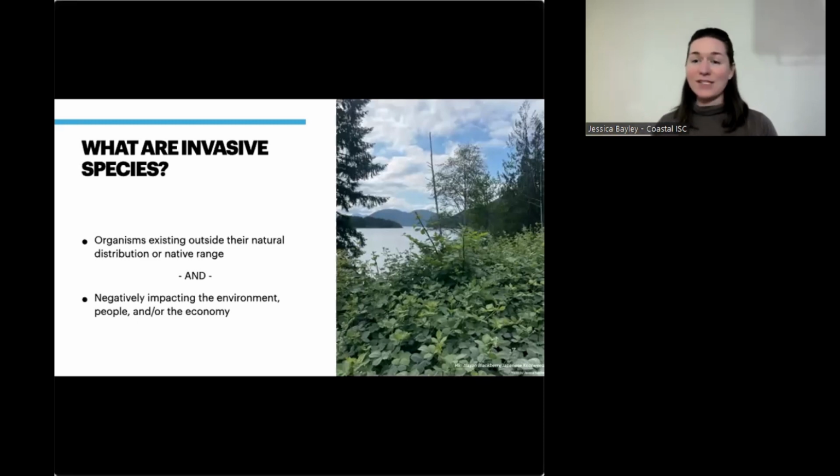All right, so what are invasive species? I understand that there's a varying level of experience and familiarity with invasive species in the audience, so we'll take it right back to basics to start. Invasive species are organisms existing outside their natural distribution or native range, and they have a negative impact on the environment, people, and or the economy.